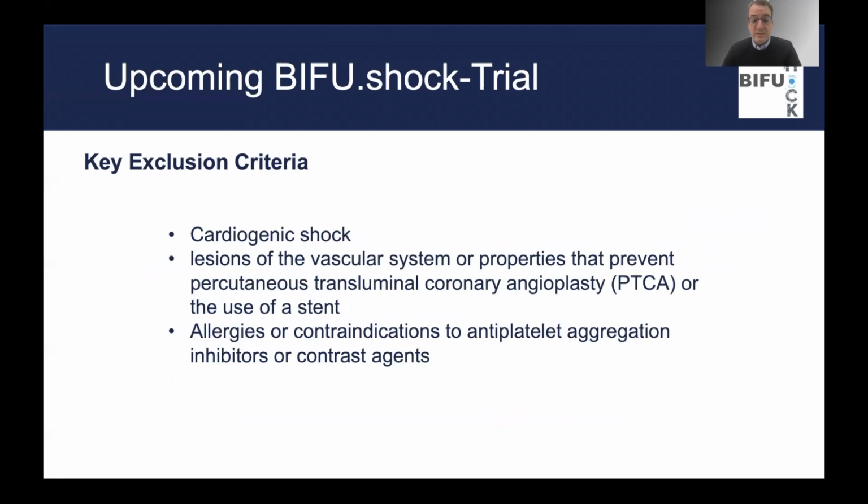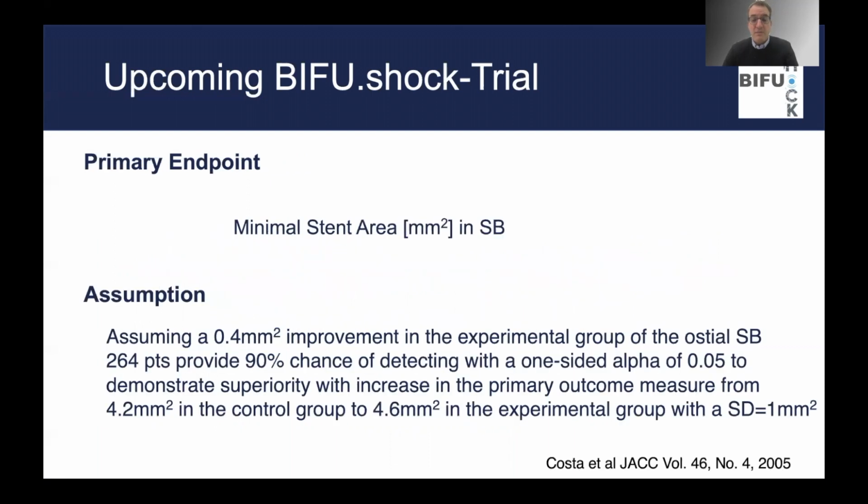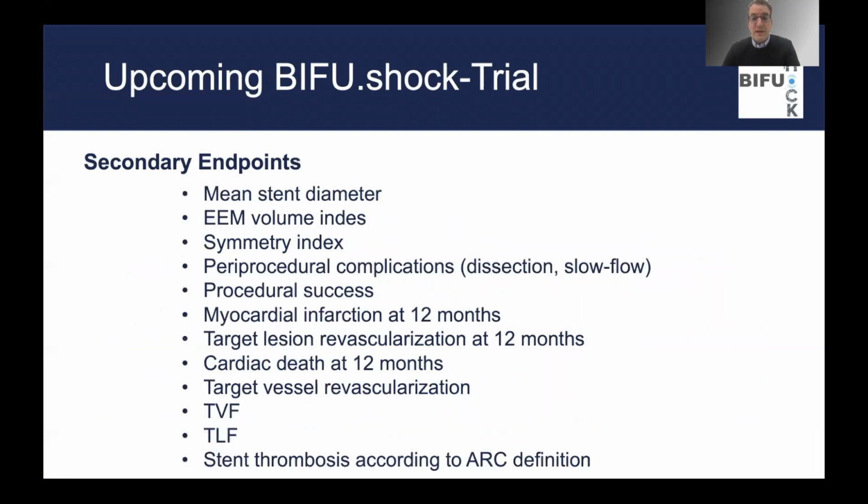Main exclusion criteria are cardiogenic shock or lesions of the vascular systems or properties that prevent percutaneous transluminal coronary angioplasty or the use of a stent. The primary endpoint is the minimal stent area measured in the side branch. Secondary endpoints are furthermore clinical parameters also evaluated after 12 months.